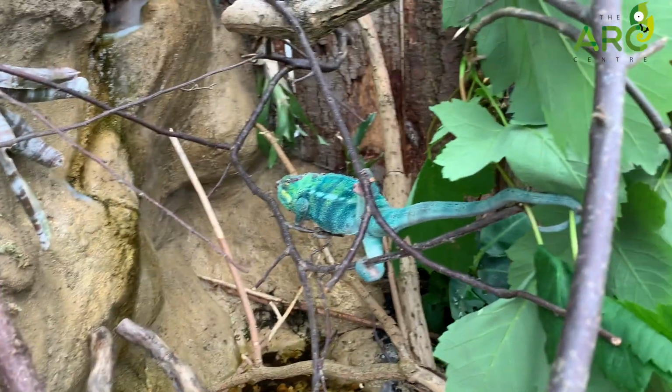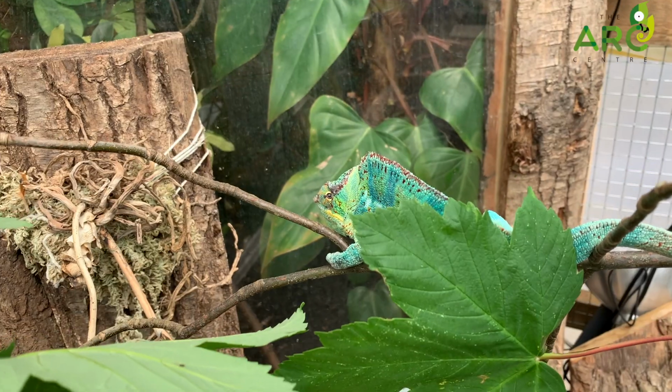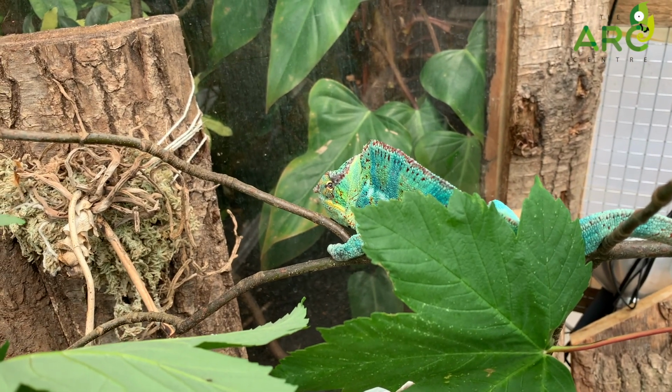CITES has listed panther chameleons under Appendix 2, which means that they regulate the amount of panther chameleons taken from Madagascar in the wild. This number is currently set at around 2,000 panther chameleons. Previously, before 1999, around 15,000 panther chameleons were taken from the wild every year. Whilst at the moment they are not listed under any threat, it's really important that they regulate how many panther chameleons are taken from the wild each year to make sure that their population doesn't dip.